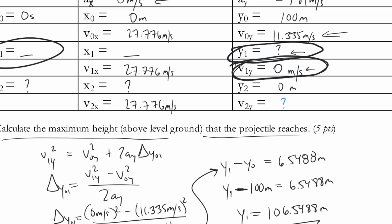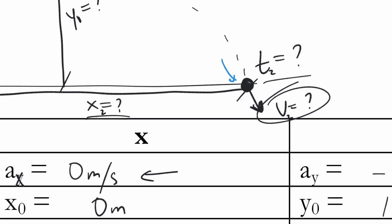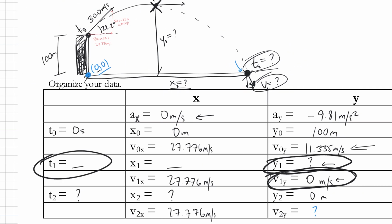So we are now done with this particular point because we know everything that we want to know right there. So let's go down to this point right here. Remember, the quickest thing is if we get time, everything else becomes easy. However, just like in the last one, if we get the v in the y direction first, then we don't have to do a quadratic equation.